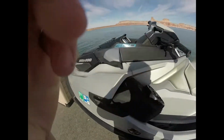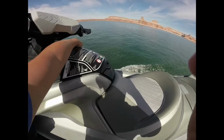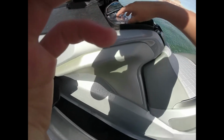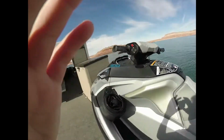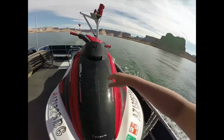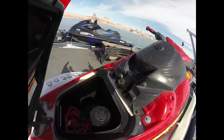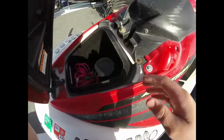Next, there's the Sea-Doo. The Sea-Doo is really hard to open. You have to push that and that down at the same time. Don't really know why it's so hard. This is where you put your phone so you can listen to music, a nice little compartment, and there's a little charger right here. Then on the Honda, you open the center console, and this is a fire extinguisher, and here there's a bunch of ropes to tie it off.